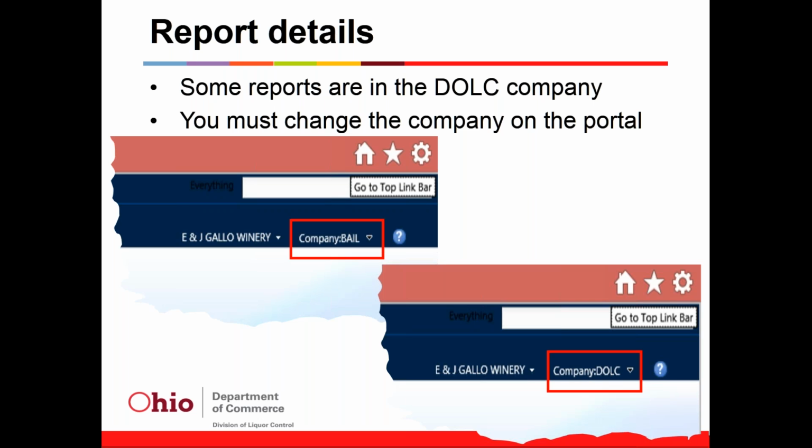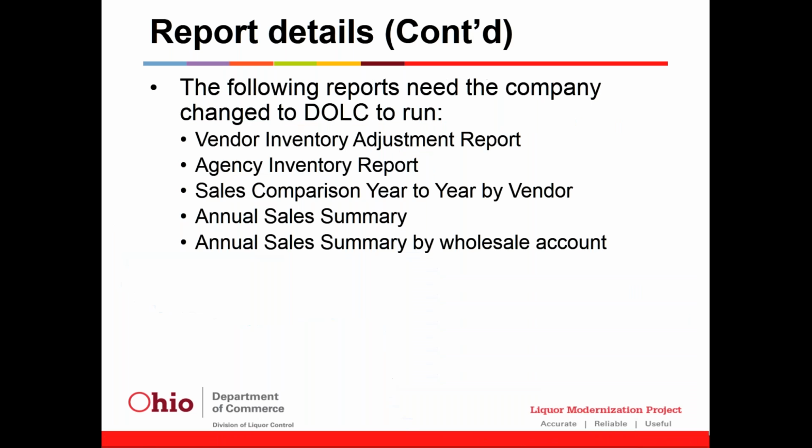So one note about this company toggle. On the top right-hand corner, there is a company selection. The first time that you log into the portal, it will say bail, but you can change it to DOLC as well. Some reports you would want to run in the bail company, and some reports you would want to run in the DOLC company. The list of reports which should be run in the DOLC company is the vendor inventory adjustment report, the agency inventory report, and the 3 new reports.